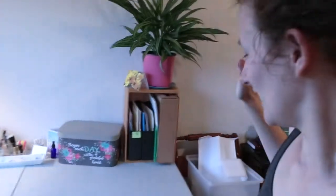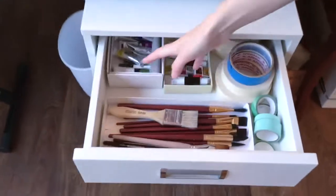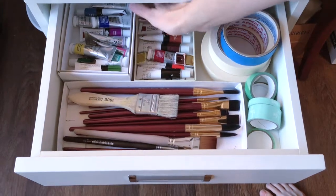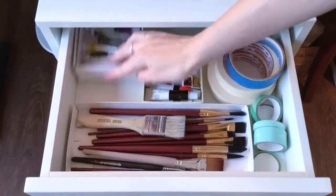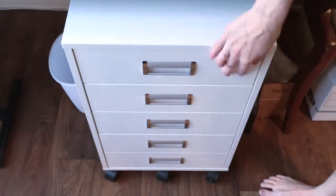It turned out so good. Oh my goodness. So, here's what I put inside of the cabinet. At the top, I've got my brushes and my paints, my tape, even more tape behind it. There's nothing behind here because there's only that much room, so even more tape.